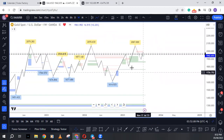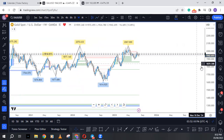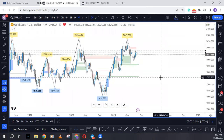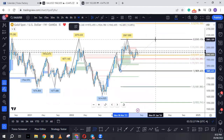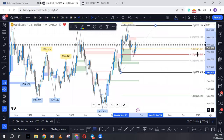Looking at gold, long term, this pair is still looking bullish. Let's look at this. That's this low to this high. Let's see what price did. I can see a 62% retracement, it bounced off it, and it's sitting on the 50% now.